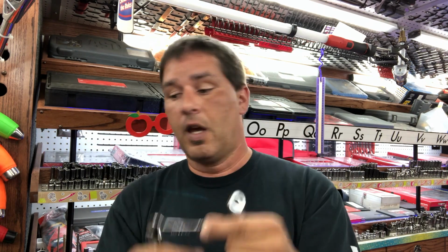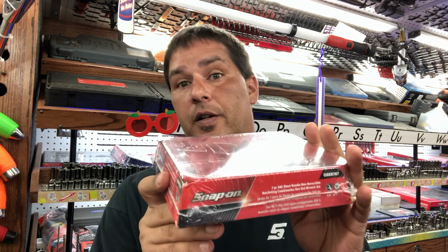So that's these. That set, the 707, is 8 millimeters up to 14. And then they also have an additional set for metric that takes them from 15 up to 19. So you can get them all the way straight through. They're not missing any between the two sets. And then there's the standard set as well. So I have the standard set here as well.